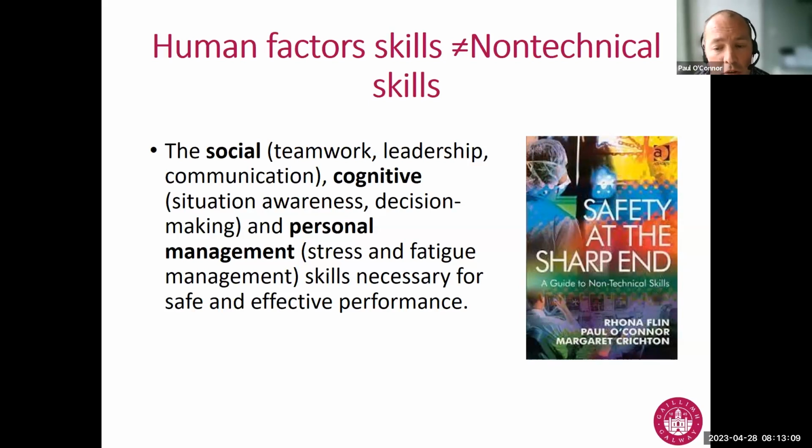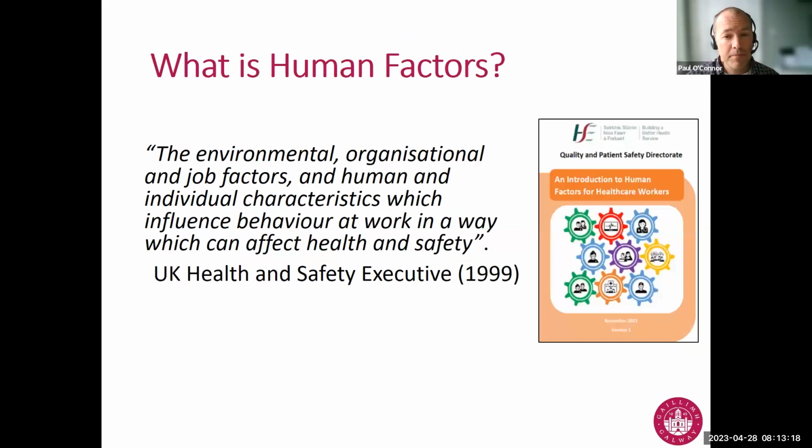But these are the non-technical skills, and these are important for team performance. But it doesn't encompass the whole of human factors. It's really just one part of human factors. So what is human factors? It's the environmental, organizational, and job factors and the human and individual characteristics which influence behavior at work.